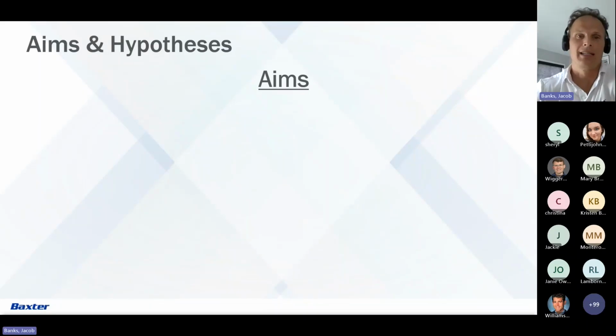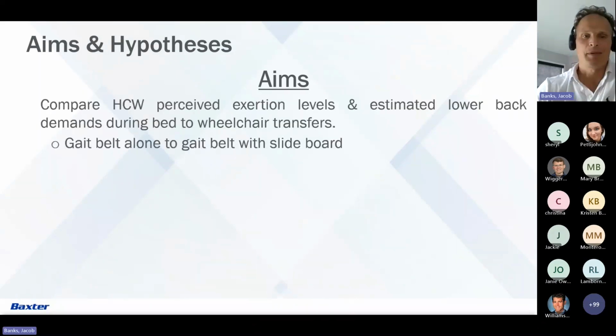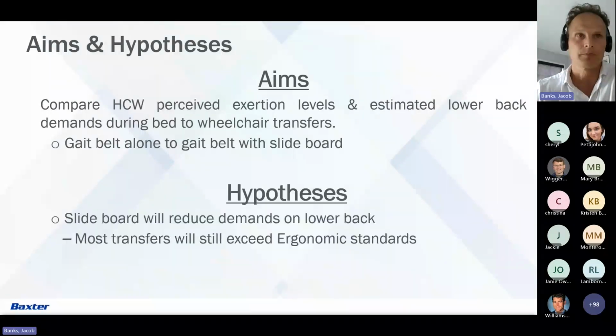So to state this more scientifically, the aim of this work is to quantify and then compare lower back demands during one healthcare worker transfers from the bed to a wheelchair with and without a slide board. And we will record and compare perceived exertion levels along the way as well. We hypothesize the slide board will reduce physical demands on the lower back, but the perceived and estimated demands will still exceed ergonomic standards.